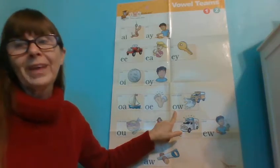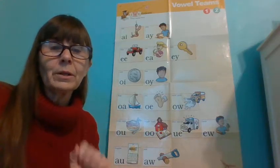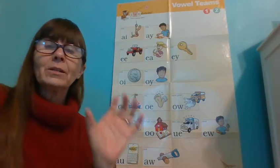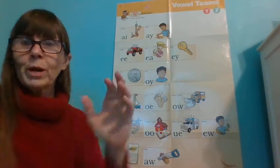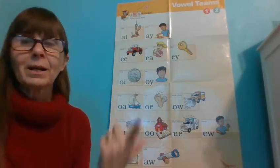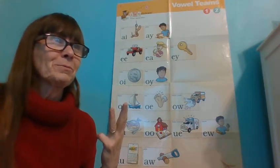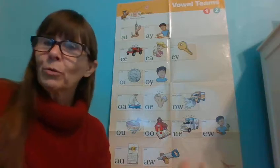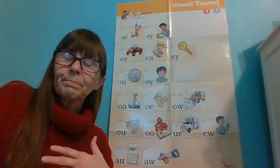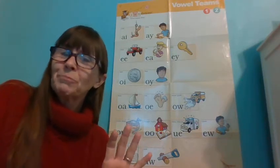Sometimes OW says ow, and we saw that in our trick words, how, now, and down. All three had that ow sound, and in fact, the ending of down, we have a whole list of words that have that OW end. We have town and clown and, I was thinking of another one, but it left my mind. But anyway, if you go through, you're going to find that OW end sound. And so when you see that, you might want to try that out.